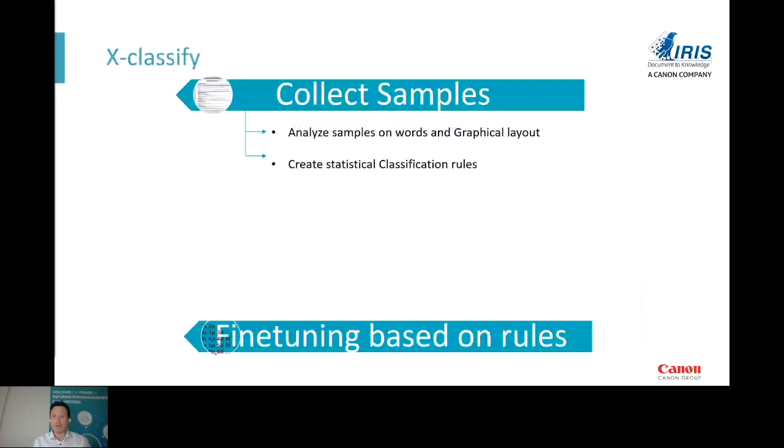It's a simple concept. You have to feed Xclassify with, let's say, 100 samples for each document type. And feeding means you make on the server a directory for each document type and you save some sample files in it. And that's it. And what Iris Extract will do is it will analyze all the samples that you provided. And based on the words which are used, based on the layout, the graphical structure, it will create for you an engine ready to use in 30 minutes. So no longer manually defining all the rules, you will have it there all automatically created by Xclassify. And you're ready to go in production.